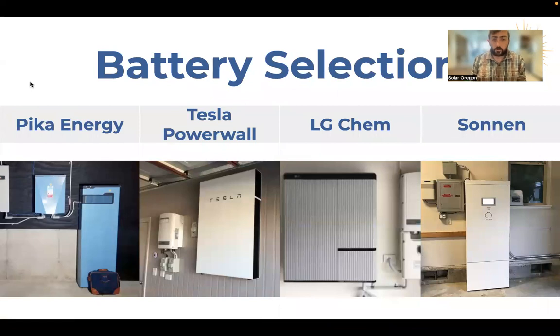There are plenty of battery options. Don't be thinking that there's just one battery technology. Sometimes a contractor will only install certain battery technologies. Actually, that's relatively common. And so if you're particular about which battery model you're installing, you may want to get multiple quotes from multiple contractors and ask them what they install. But there are a number of great products on the market.